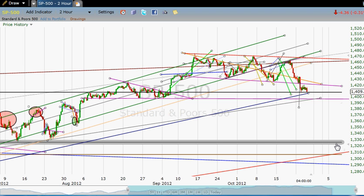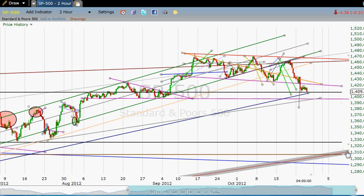And if it gets down there and it meets up with a nice, solid, rising trend line, then I think that's a great opportunity to make a low-risk trade.